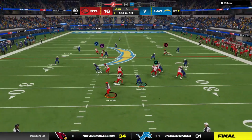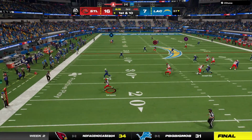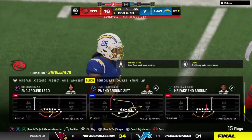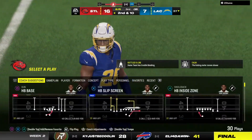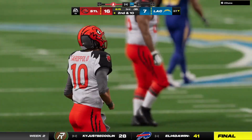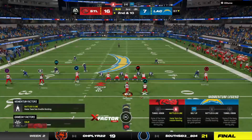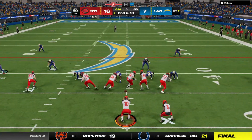On play action, now Garoppolo rolling to his left. And he'll just get rid of it. Well, that's good decision-making right there. Understood down and distance. Knew it wasn't third down, and he still had another opportunity to earn the first down. Good job throwing it away and avoiding an interception.